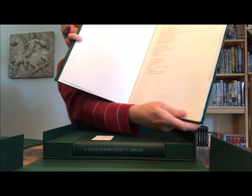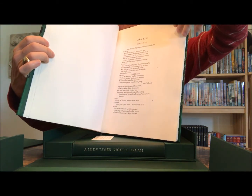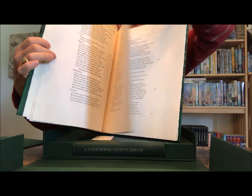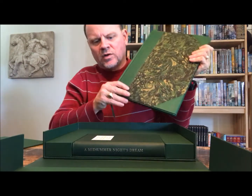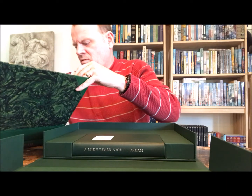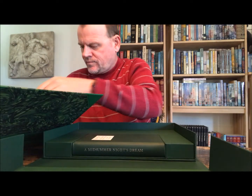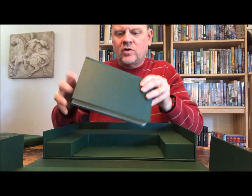So here we have the persons of the play. And this is, like I say, a little hard to handle when you're trying to film. And I'll try to show you some pages. And then there's gold on the top. Let me put this piece of paper back on the ink so it doesn't get damaged. And the reason I have copy E is because I won it in a contest from the Folio Society.